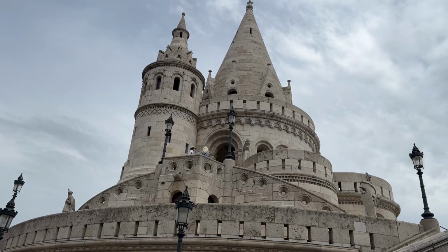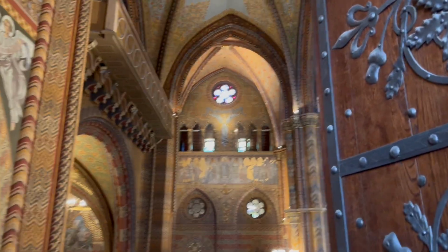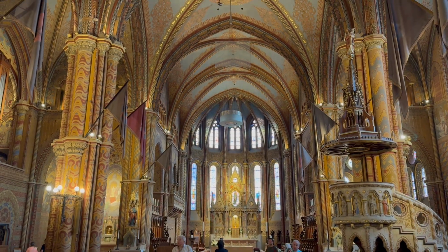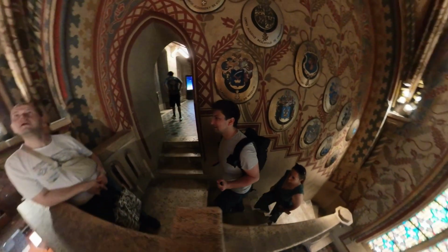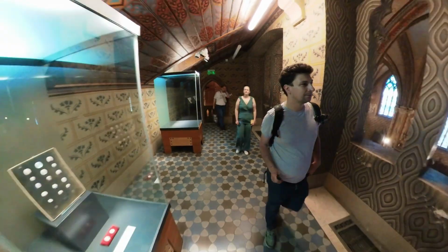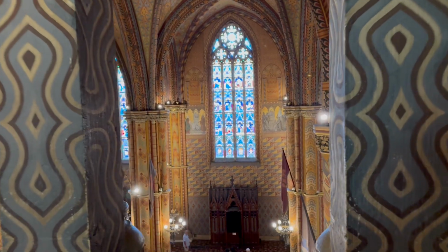Just nearby stood St. Matthias Church. From the outside, the church already looked beautiful, but stepping inside revealed an even more impressive interior. Every detail felt carefully designed, with beautiful decorations, impressive colors, and an atmosphere that felt calm and almost timeless. The interior was truly stunning and easily became one of the architectural highlights of our visit.